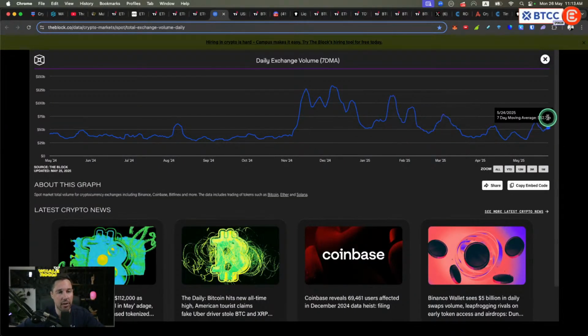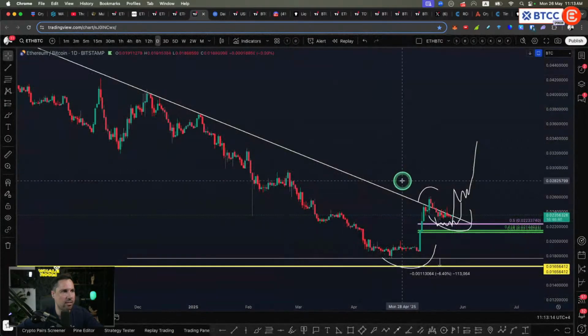But I really want to see this start to move aggressively. We've seen a shift in direction. From December, January, we put in the local top. It was nothing but lower lows and lower highs. Now we've shifted that. Higher highs and higher lows have started to take place.